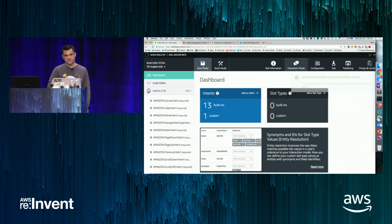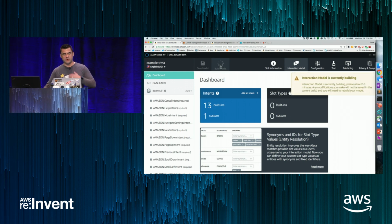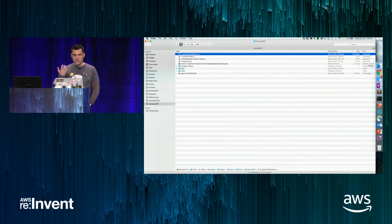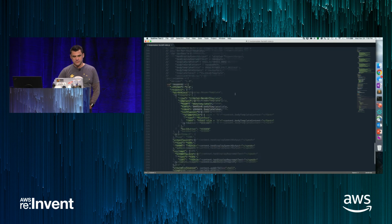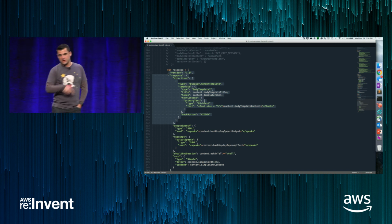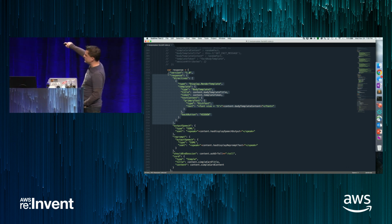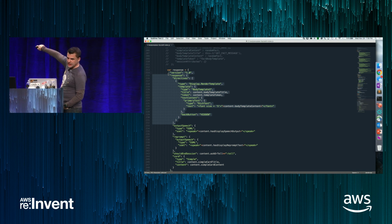So we're going to save, and then remember, this is a model that needs to be built, so we're going to do build model. Now, the code to use the display directives, like you saw in Eric's code, they just encapsulated the templates. It's a very simple change. In fact, this is all that it looks like when you render, is we're going to add this to the response. So I'm going to say right here, display render type. You see this new directives section. Okay? I'm going to say it's a body template 1, and then I'm going to give it primary text, rich text, and a font size, and the template.